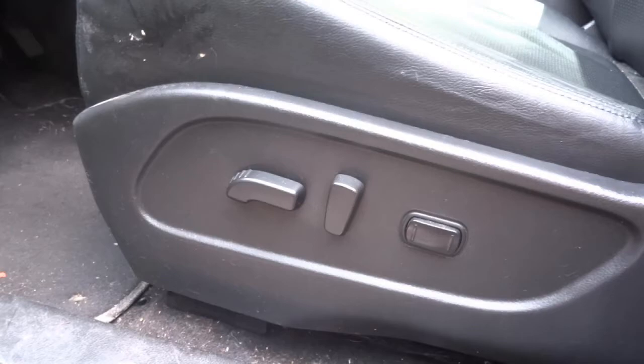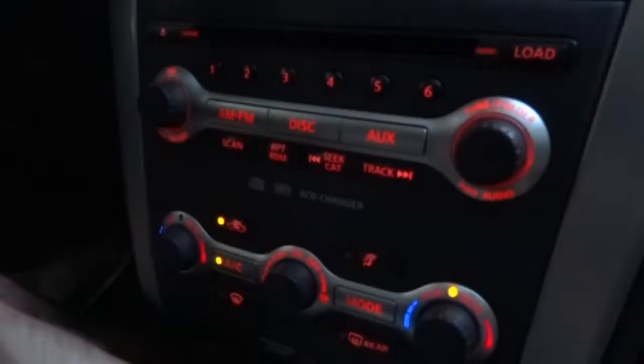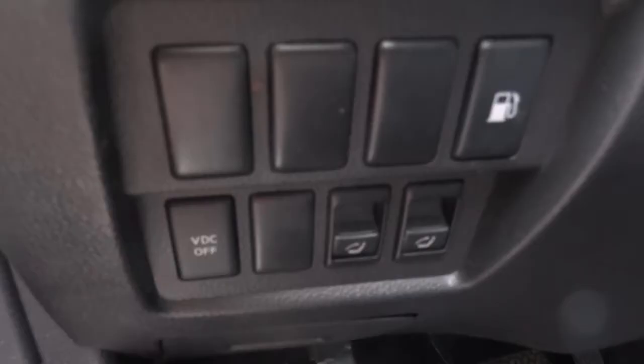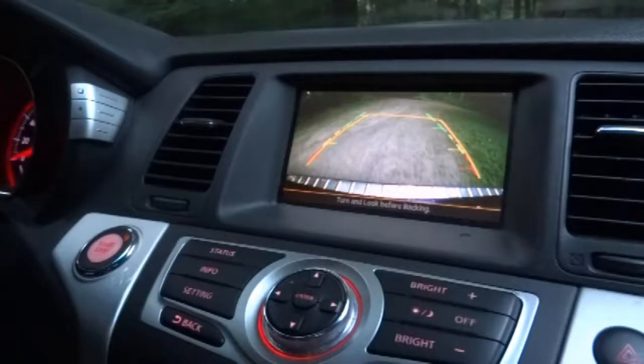The red-orange gauges really stand out and are very cool to look at. The radio and climate controls both have quality components and aren't troublesome in any way. Here are more buttons from the standard Nissan parts bin. It does include an engine start button, and heated seats along with the all-wheel drive button. There's also a backup camera and intuitive controls beneath the screen.